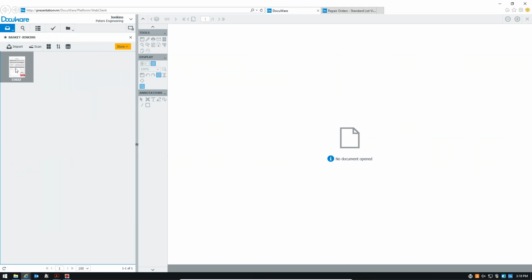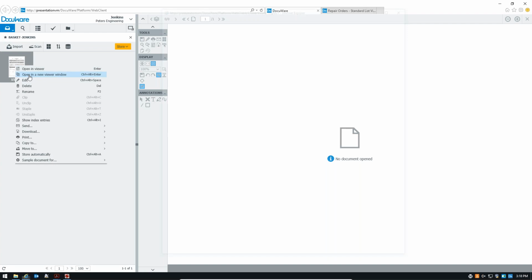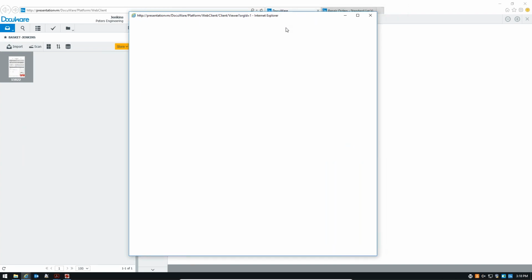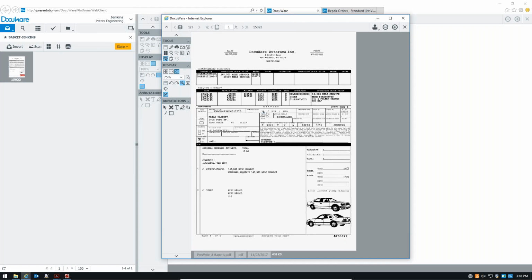So we see on the left side that here's the pre-write ticket that I just read in. And what I'll do now is I'll open it in a new viewer. And what I'm trying to symbolize here is, let's say we open this on some type of a tablet device, whether it's a Microsoft Surface Pro or an iPad or something that supports a browser that I can connect to the system and bring this pre-write ticket in front of me, because now I'm going to go out and I'm going to walk around the vehicle.